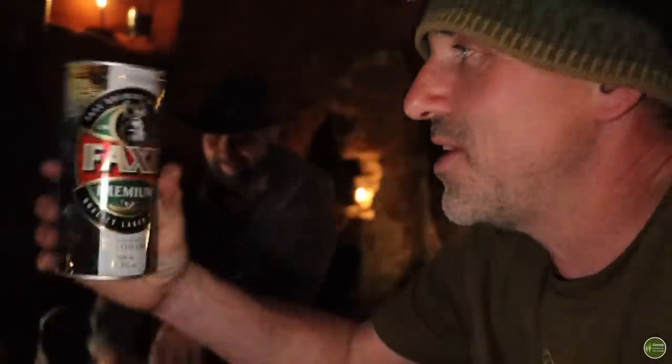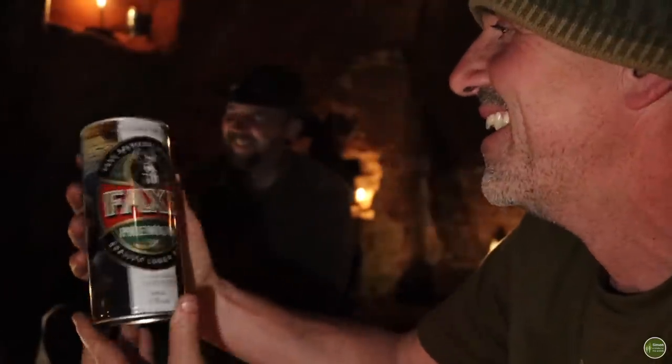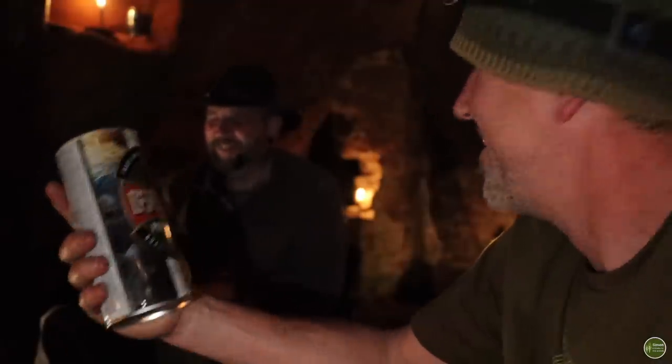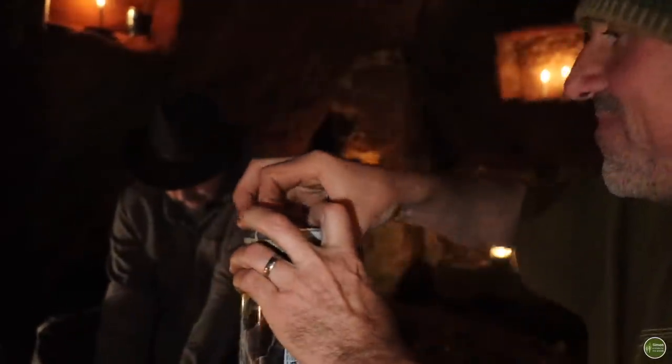I just want to say a massive thank you and shout out to George, Rachel and Finley. George has organised all of this, got us the permission from the landowners, and just been an absolute star. And we wouldn't be doing it without him. But not only that, he's also given us the world's biggest beers to enjoy with our dinner. They're litre cans of Fax Viking beer. Never seen anything like it. Let's crack into them, shall we?